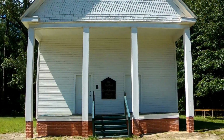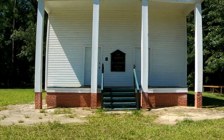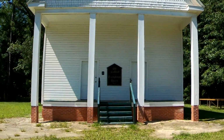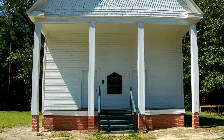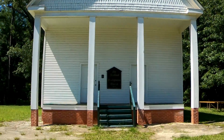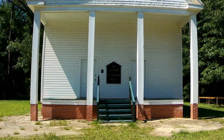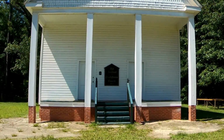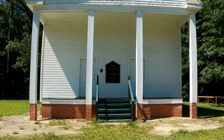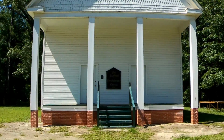Guys, this is Old Scotland Presbyterian Church. This is the oldest Presbyterian church in the state of Alabama. This building right here was built in 1823. Before the structure was here, there was a log church here prior to 1823. This is an old Scottish settlement, one of the oldest settlements in the state of Alabama, and this is a place I grew up around, and it is an absolutely beautiful church.